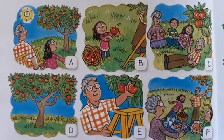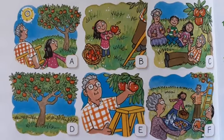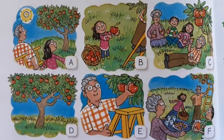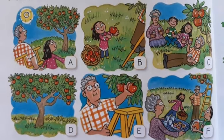Pupil's Book, Unit 1, page 30. Number 1. There is an old apple tree in Grandpa's garden. There are lots of red apples on the tree.